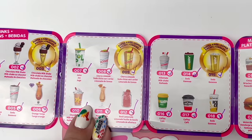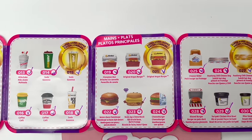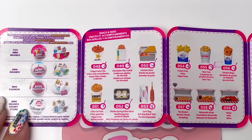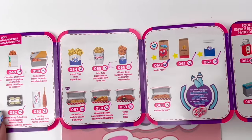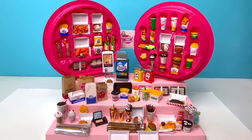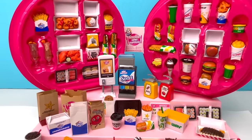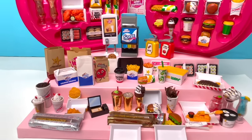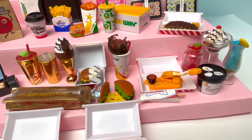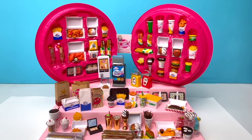So here it is, you guys. This is every single piece checked off my collector's guide. And of course, you cannot forget about the back of a collector's guide. So here it is, you guys. This is every single piece in the Foodie Mini Brands collection. So here are the three frozen moments. Here are all five of the golds. I cannot believe we did it, you guys.